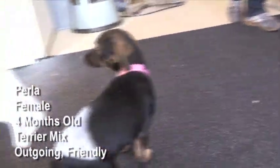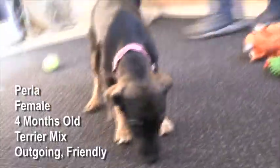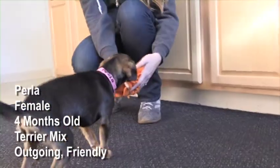This is Perla. She's 4 months old. She will stay fairly small. She's a terrier chihuahua mix. She's outgoing, and she would do very well with kids.